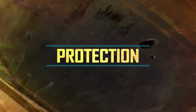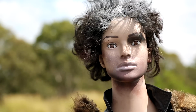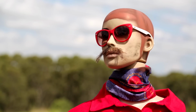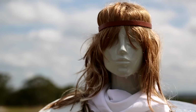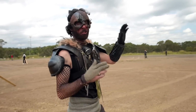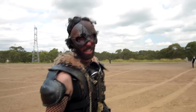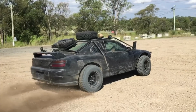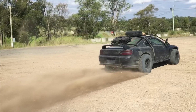Test, we need to make sure the car's armor is up to the task of an apocalyptic beatdown. Camp has been overrun. Now, we've tried many different options to try and placate the situation, to try and defuse the situation, but unfortunately none of that has worked, so we're left with only one option. Our camp has been overrun by a group of marauding mannequins, and we need to do something about it.